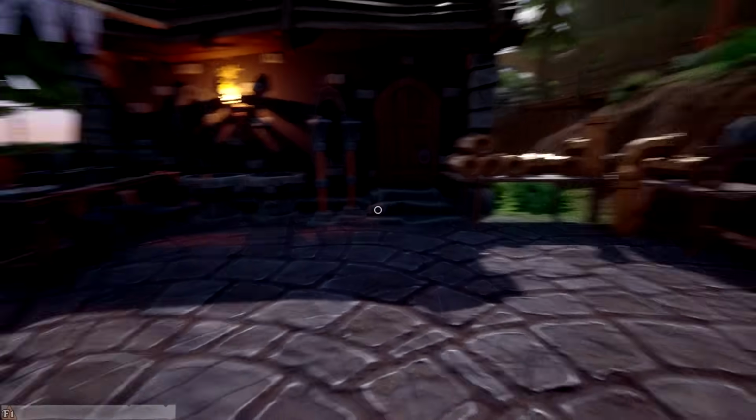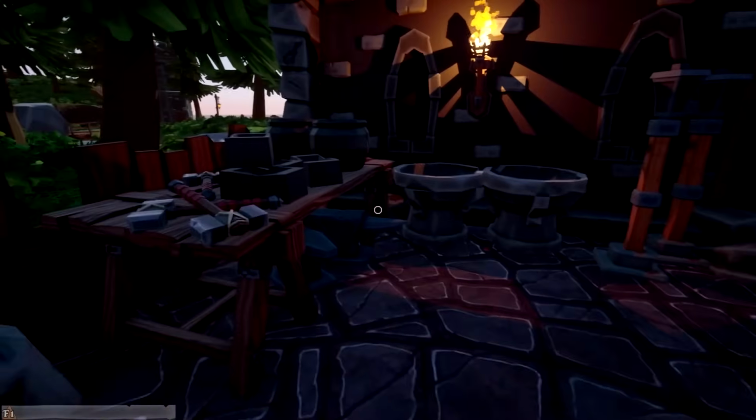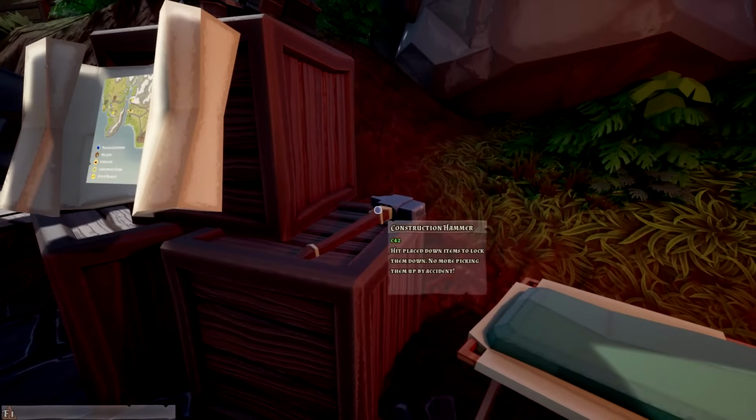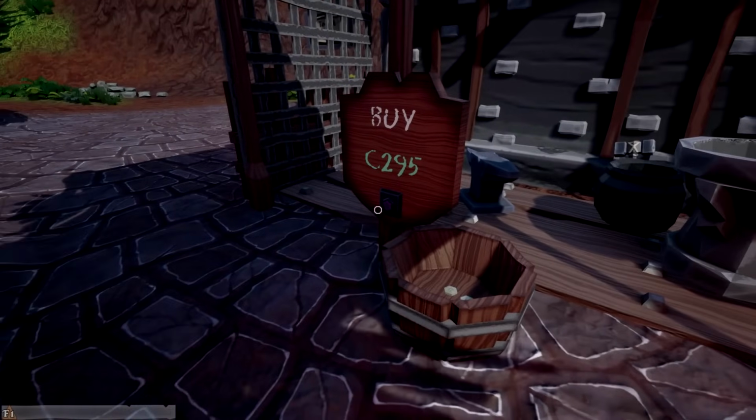There's two different kind of hammers. There's that hammer and there's another one. Where's the other one? I forget. You can nail down things on the ground. And I believe it's around here somewhere. There it is. All right, so yeah, construction hammer. This will nail down your wood pieces or anything you want to move. But this is a good start. Let's do this.